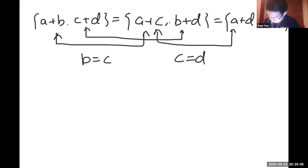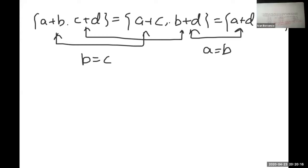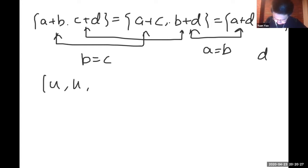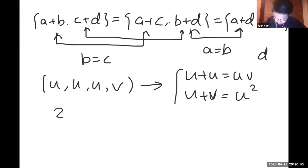In this case, we must have A different from everything else. Otherwise, if these are equal, then we have A equals B equals B. Then no matter what, 3 of them must be equal to each other. Right? So in fact, 3 of them must be the same, and the 4th one must be different. So in any case, the answer must be of the form U, U, U, V, and we basically have 2 equations. The sum of 2 of them equals UV, and we also have U plus V equals U squared. So the first one gives you 2U equals UV, and this gives you U equals 0 or V equals 2.